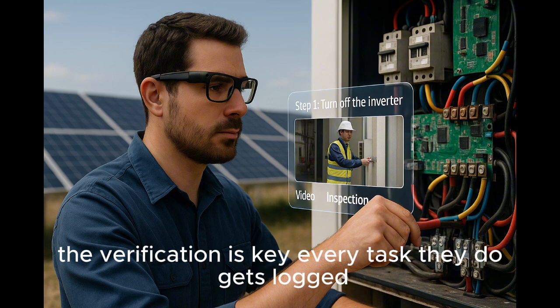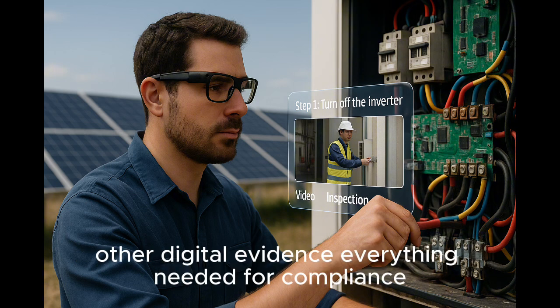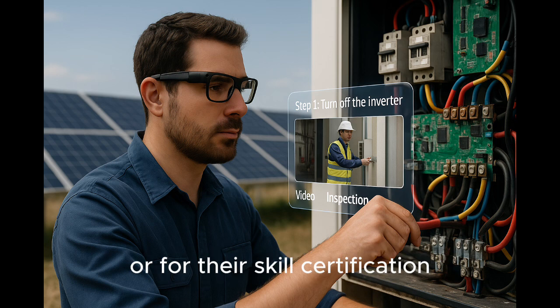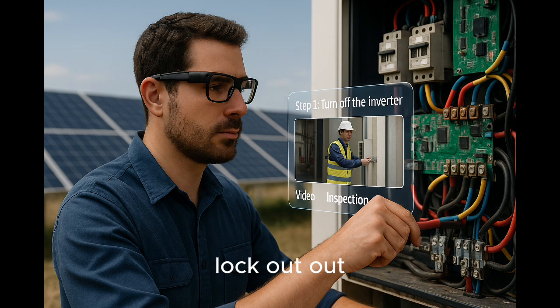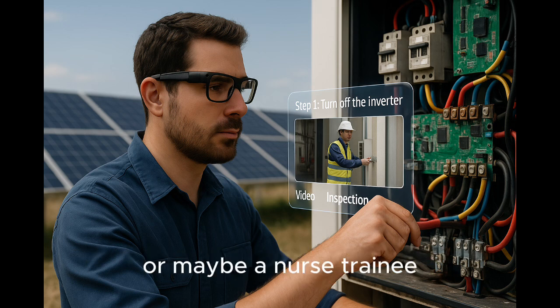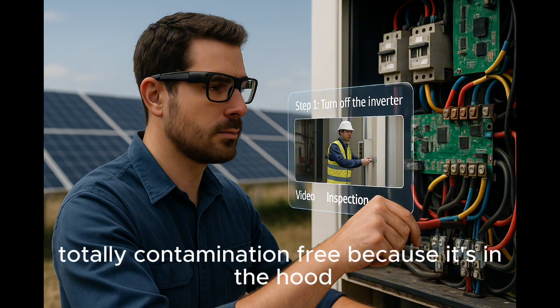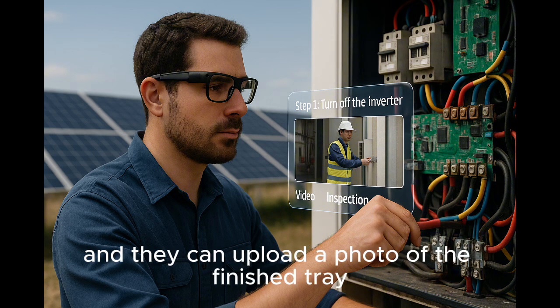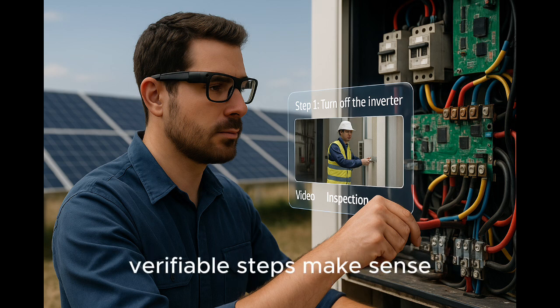Every task they do gets logged. Timestamp photos, other digital evidence, everything needed for compliance or for their skill certification. Okay. So examples like an energy tech doing a solar inverter lockout. Photos verify each safety step for compliance. Or maybe a nurse trainee following prompts for prepping a surgical tray, totally contamination-free because it's in the HUD. And they can upload a photo of the finished tray as proof. Guided, verifiable steps. Makes sense.